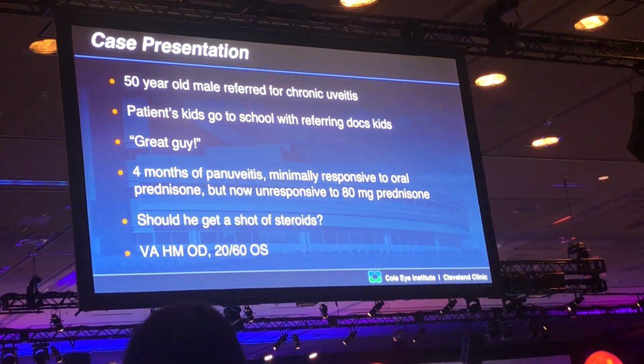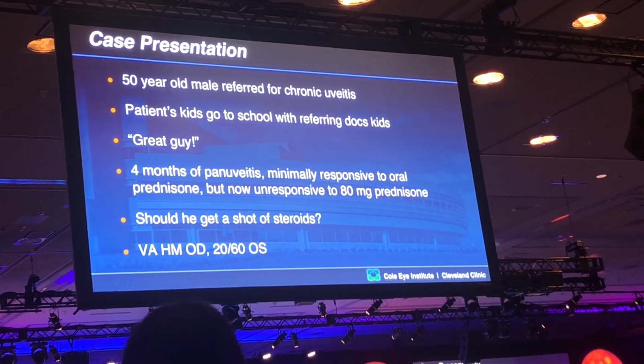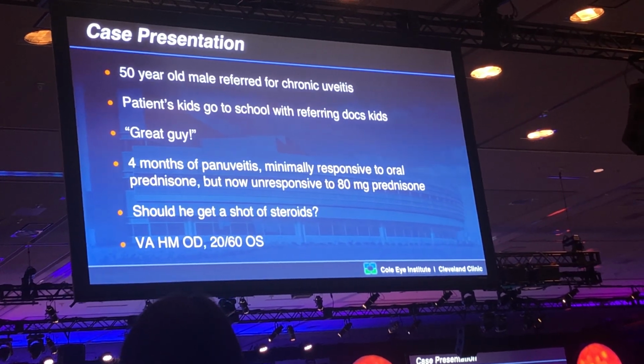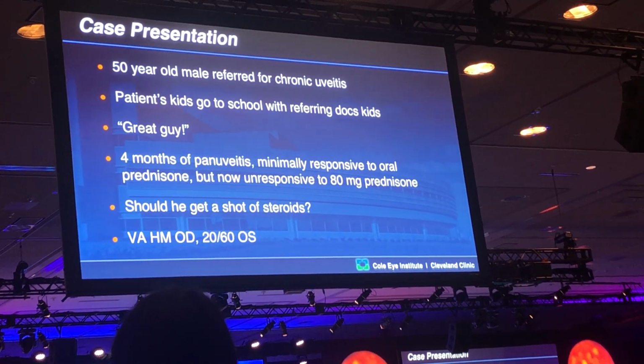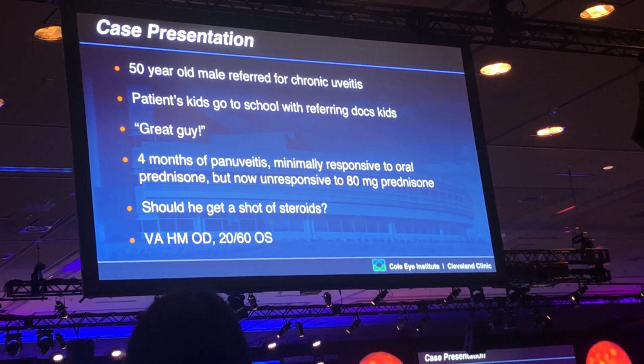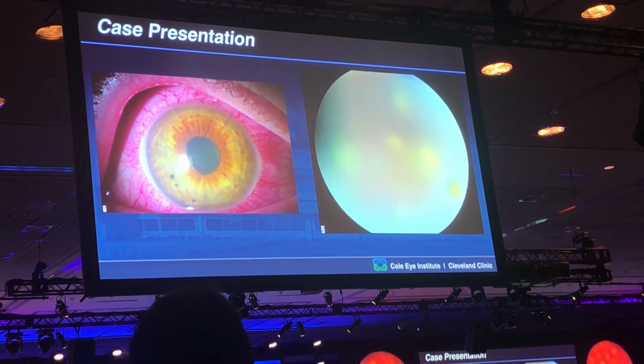A 50-year-old male referred for chronic uveitis. The patient's kids go to school with the referring doc's kids. This guy's a great guy. I was told that four times on the phone. Four-month history of pain, uveitis, unresponsive to steroids. He's hand motion, 20/60. That's what his eye looks like.